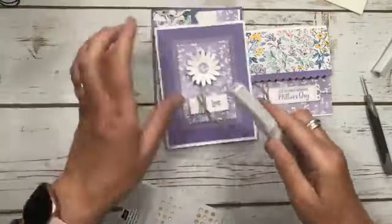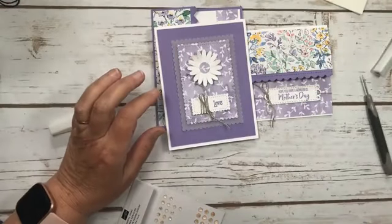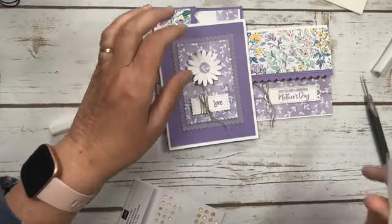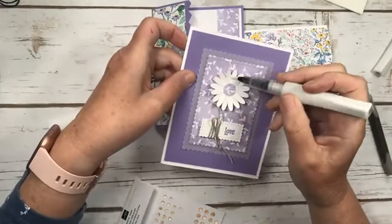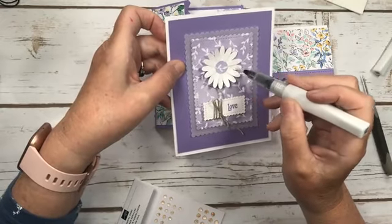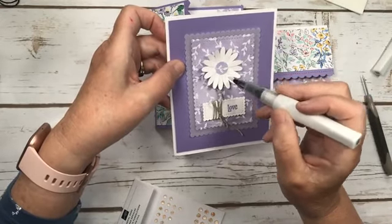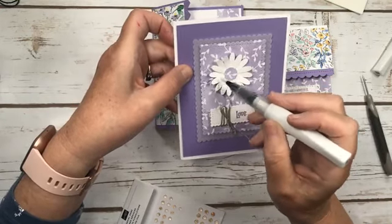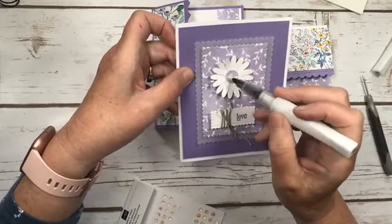And I am going to Wink of Stella our little daisy. And I'm sure on camera you can't really see the Wink of Stella, but it is really pretty. It would have been better to do this before I put it on, but that's okay.